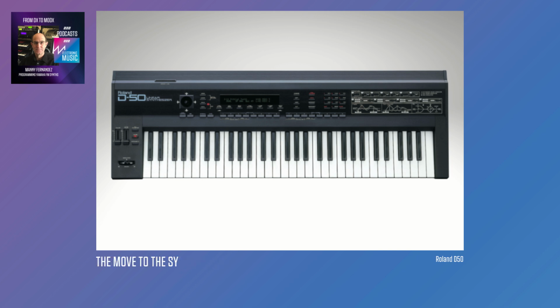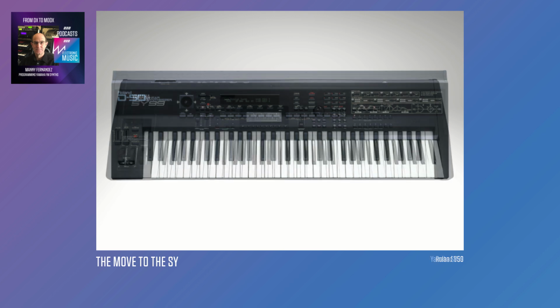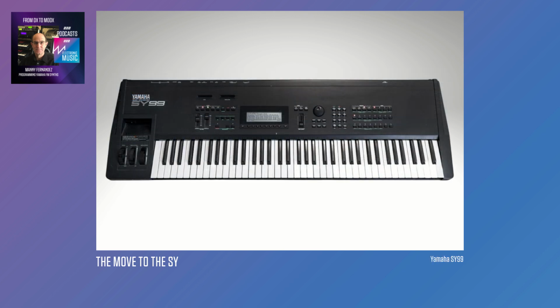So the DX7 Mark II has had its time in the spotlight. It's fading away. New boys are coming on the block. Yamaha move on to the SY and the TG range, which brings in samples, in a similar way to Roland and the way they brought samples in. But Yamaha are now mixing FM with sample technology. And how different was that for you to now embrace this world of digital sampling?